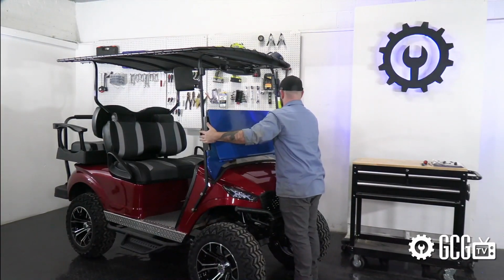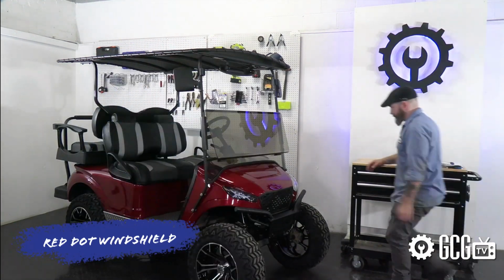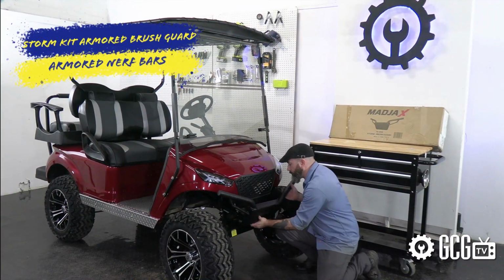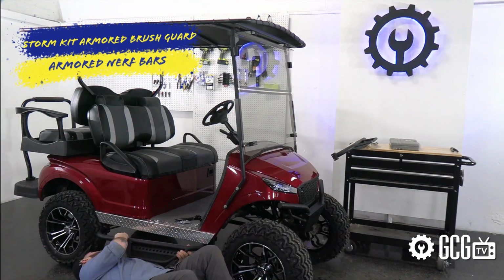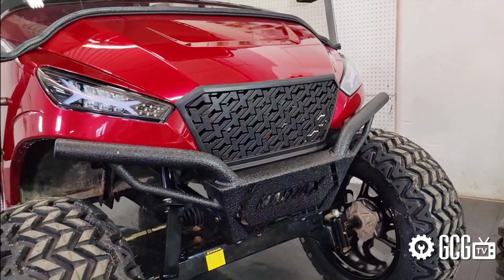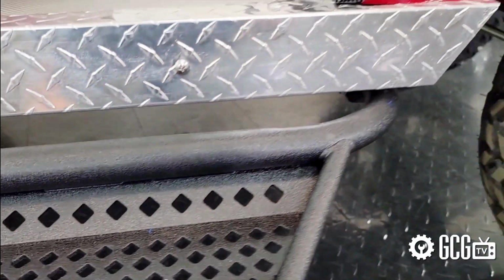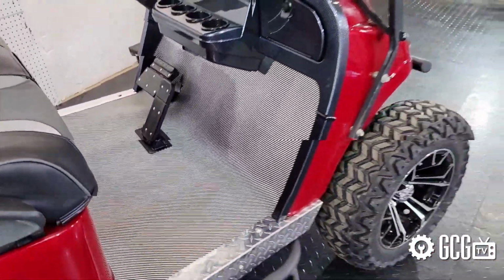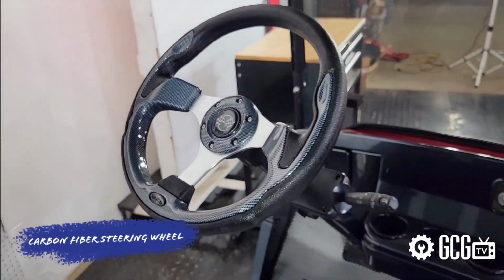And speaking of American-made, the Red Dot windshield was great quality and made to fit the front cowl of the Storm kit perfectly. After we had the cart mostly rehabbed, we added some final installs in our last episode to include the Storm kit armor brush guard and armor Nerf bars with drop-down steps to complete the exterior. Mad Jack's products like this are tough-coated and really help put the finished look together. And we kept our accent color scheme by installing a carbon fiber floor cover along with matching carbon fiber dashboard assembly and steering wheel to give that custom sleek look to the interior.